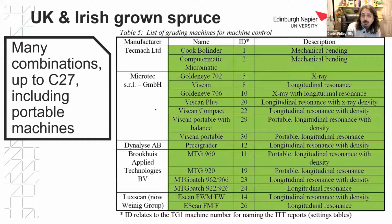This is an example for spruce, and although we do grade mostly to C16 reject with almost 100% yield, it is possible to get higher grades out there if you wanted it. There is C24 in the spruce. It might not be worth it to get it out, because maybe C16 is perfectly fine for what you want to do, and in most cases it is. So why go to that effort? But there is good quality timber in there as well.